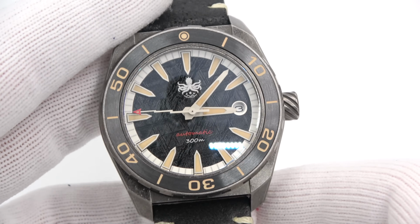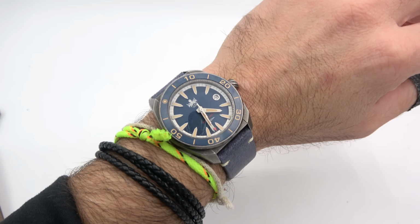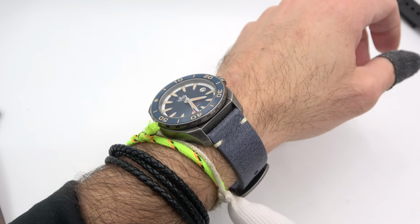Let's see the lume. So there you go. Look what they did there. So yes, it's all lumed in green, but the chapter ring is BGW9. They call it the dial upper. Is that not super cool? Love the look. It provides such a contrast in color. Really, really nicely done. I probably should say they all glow the same. All of them have the same application of lume.